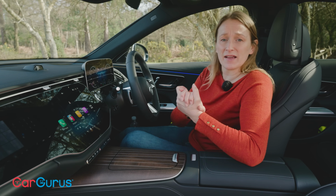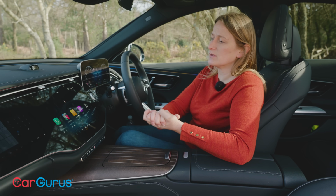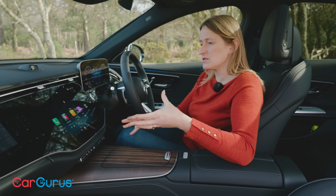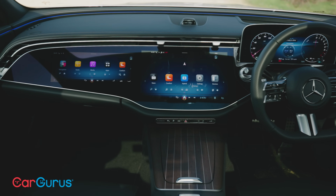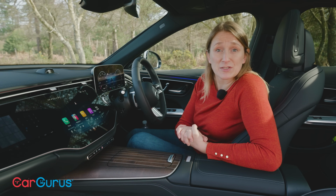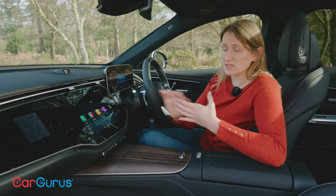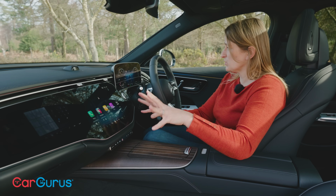This test car is an AMG line Premium Plus, which is the top spec model. So it's a lot of money, but one of the key things that you do get with this is this screenage going on in the car. So this is basically a slightly reduced version of the S-Class hyperscreen. In the rest of the E-Class range, you get a standard 14-inch touchscreen in the middle of the dash, which is also really good. But here, well, you've got absolutely everything.